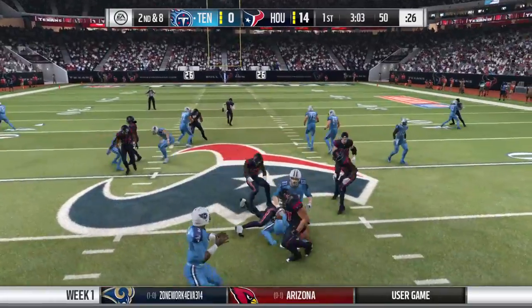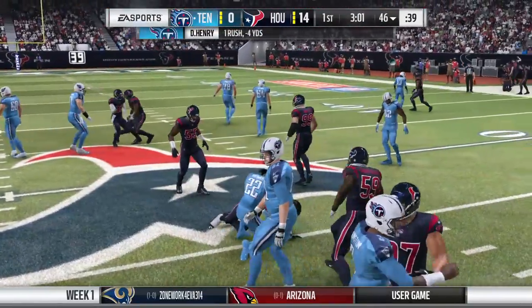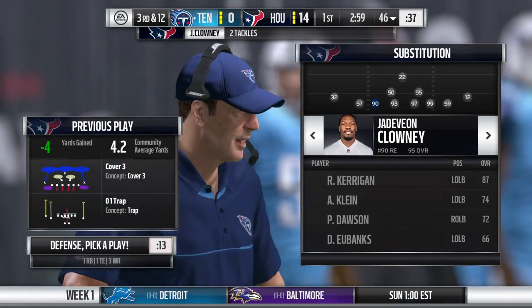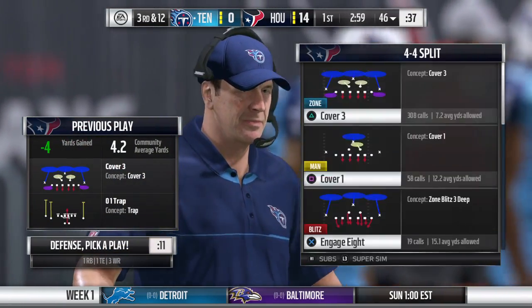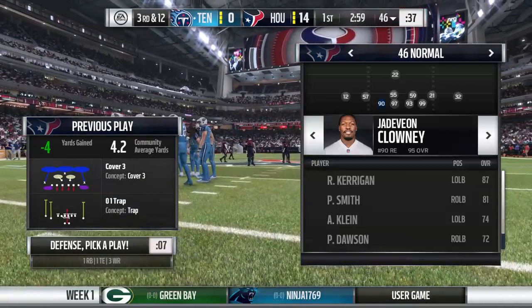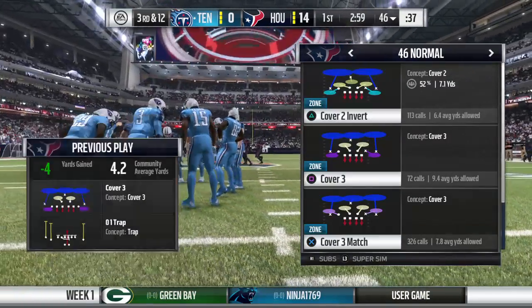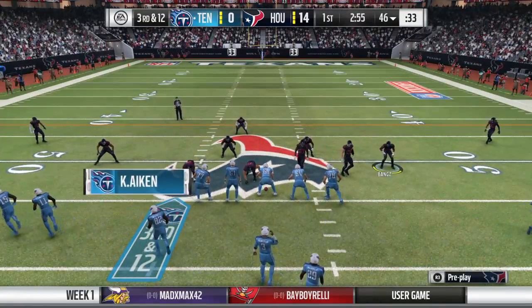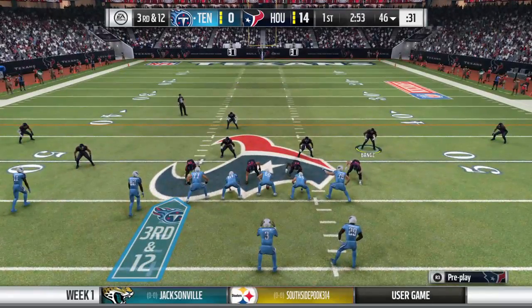Now a first carry for Derrick Henry. And this one goes nowhere. Losing yardage on the play back at the 46. No surprise there, Jadeveon Clowney with a tackle for loss. We all know how he became one of the most famous players in football, though, don't we? Oh, that one play. Yeah, that one big-time play was on highlights everywhere. They want to see more of that here in the NFL.